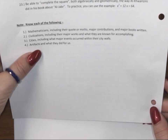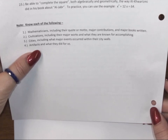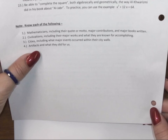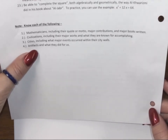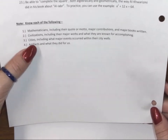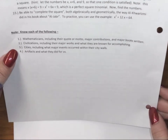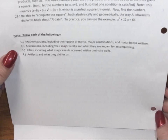I think we really only have about 3 artifacts at this time. We have the Plimpton 322, we have the Rhind Papyrus, and we have the Rosetta Stone. I don't think we have any other major artifacts going for us right now. So if you can keep those 3 artifacts separate, you're probably pretty good. But I think the one that most people will have a problem with is the mathematicians, the civilizations, and the cities.